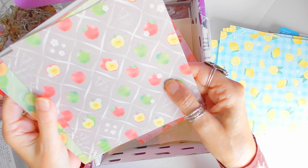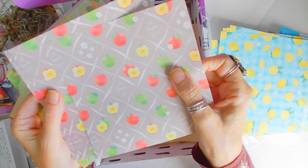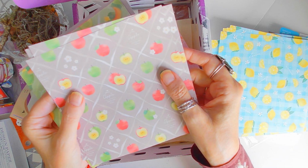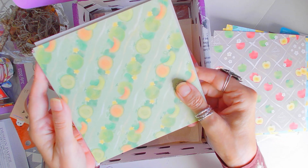Apples. And it's blank on the other side. Now this paper is also a little on the thin side, so if you're doing origami, this would probably make great origami paper. This is really unique.